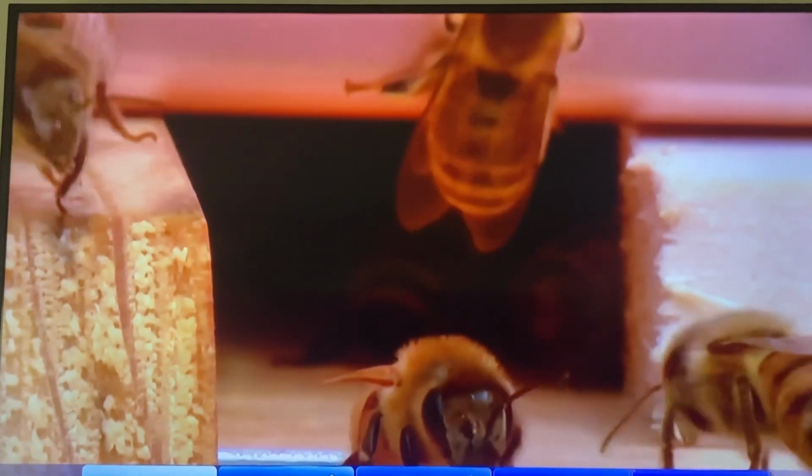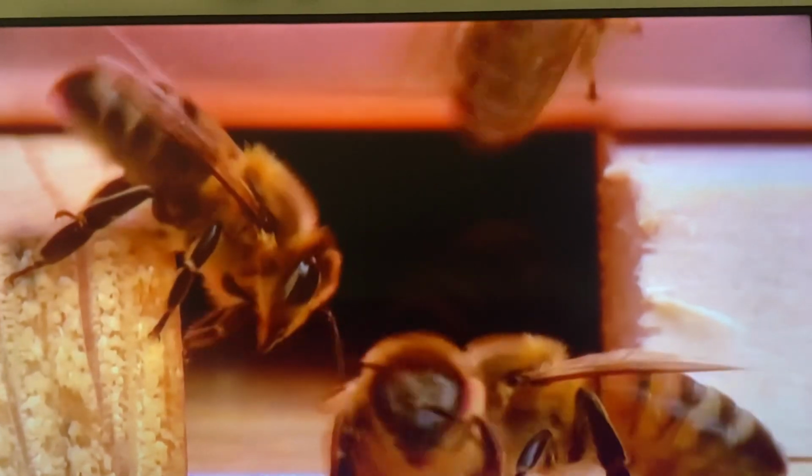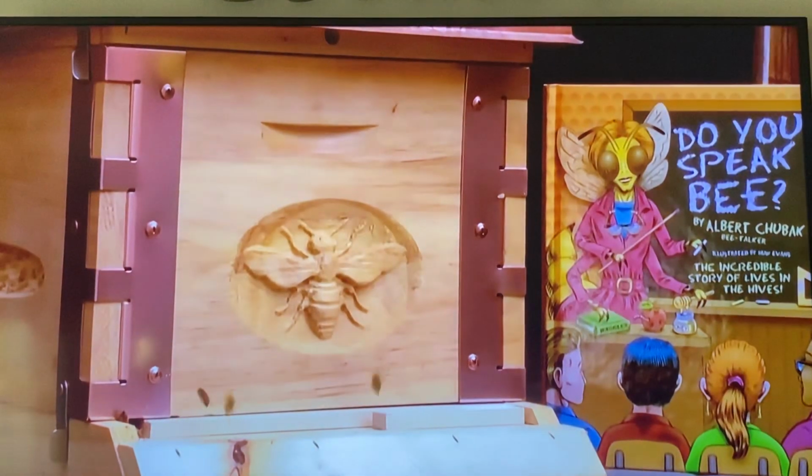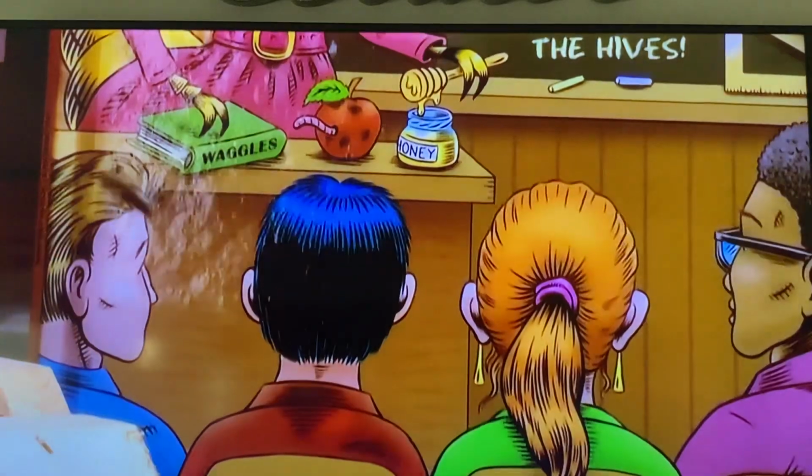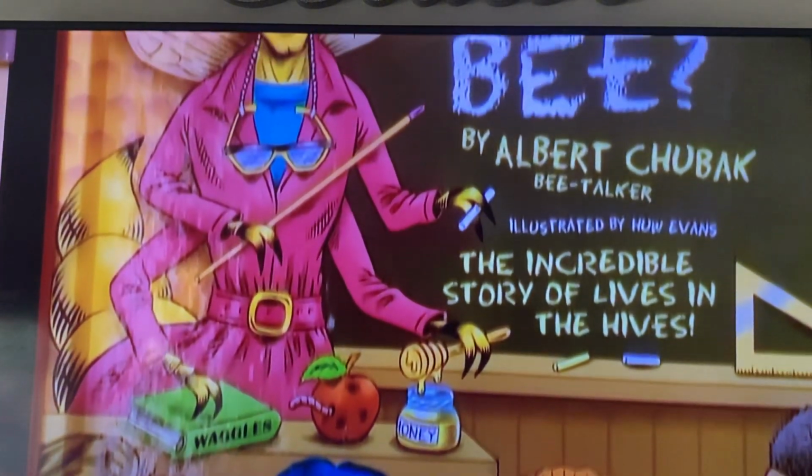As they say in Shakespeare's Hamlet. But we've got a different work of art here. It is beekeeping and literature, because we're here with Albert Chubak. He has written a brand new book called Do You Speak Bee? Did I get the title right? Right. Okay. Well, I don't know if I do, but it sounds like you really have that language mastered.